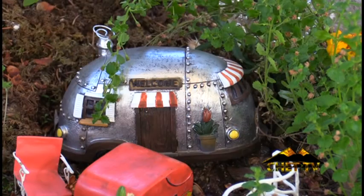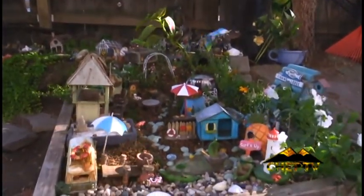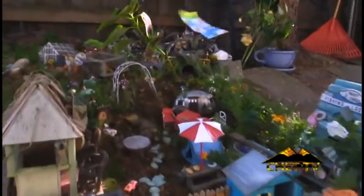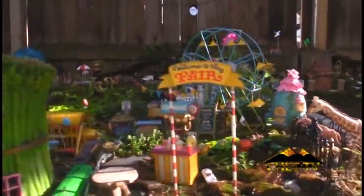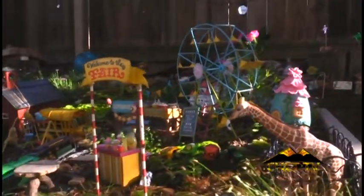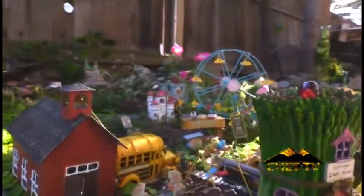We've also added some more camping things. I've got an Airstream trailer and a couple of tents and little trailers. And I've sort of updated the area where we had a little bit of a play area with a fair. We've got a full-blown fair with a petting zoo, a theater, a Ferris wheel, lemonade, candy floss, the whole thing. So it's been really exciting.